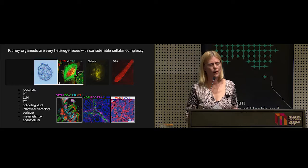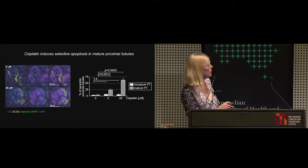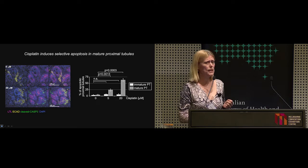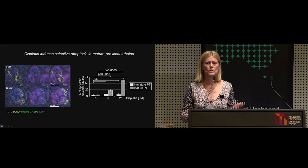So we wanted to ask, do the cells within the organoid begin to show cellular function? So are they actually working? And what you're looking at here is where we've taken one of these organoids, and these tubular structures here are the forming proximal tubules. So proximal tubules are extremely sensitive to toxins. And so what we've given the cultures is cisplatin, which is a chemotherapeutic agent which does cause toxic injury to the kidney, and shown that these little green spots start to appear in those proximal tubules in a dose-responsive way, which is a very specific response of proximal tubules to cisplatin injury.